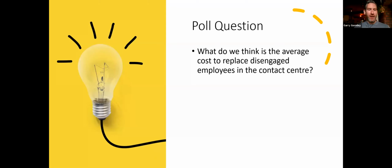Brilliant. So if we were on Who Wants to Be a Millionaire, the audience vote would not have served you well, because it's actually £11,200 that is the average cost to replace a disengaged employee. And if you imagine that from a cost perspective and think about the cost of attrition in your contact center, that's quite a significant and quite a scary number to be working to.